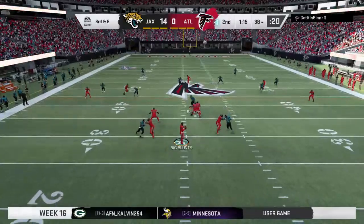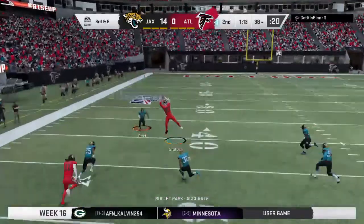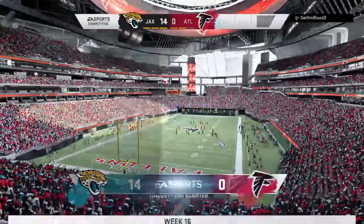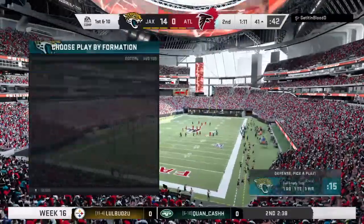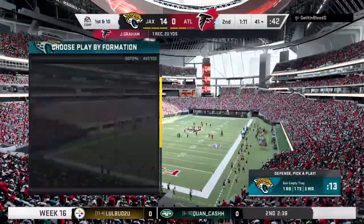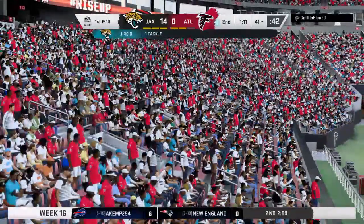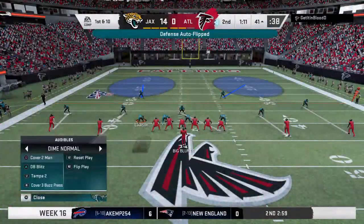Back to throw here. And he finds Jimmy Graham. And he'll have it past midfield almost to the 40 before being taken down. Now the Falcons are going to use one of their timeouts, as they'll get a chance to talk it over after picking up the 1st down.